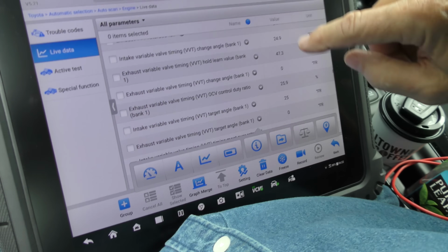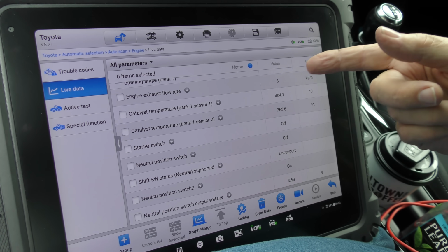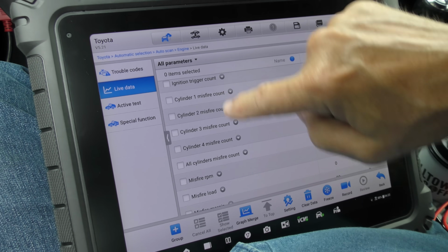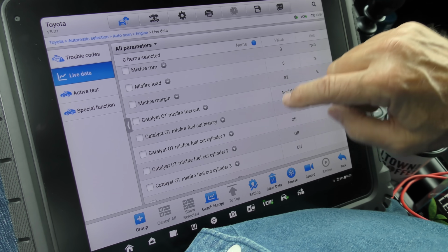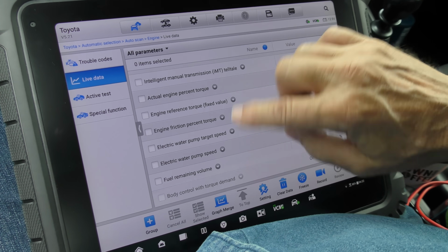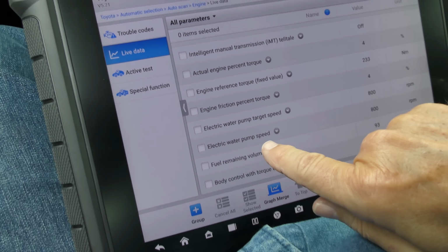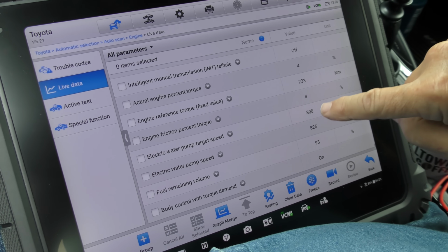Valve timing information, that's all fine too. Shows you the temperature of the catalytic converter. Shows you that it has 0 misfire counts, which isn't surprising. These things can run forever. Information, as you can see, goes on and on and on. It even shows you the electric water pump speed, the actual speed versus the target speed, and it's pretty close.